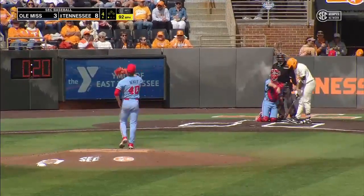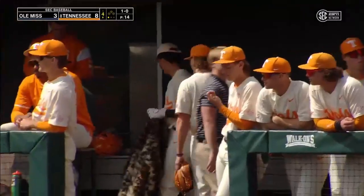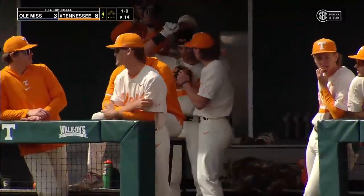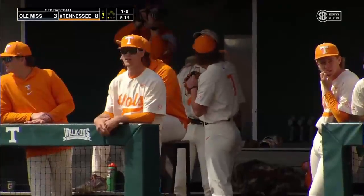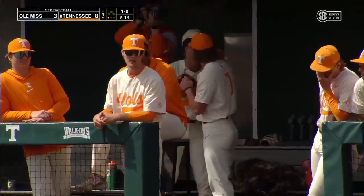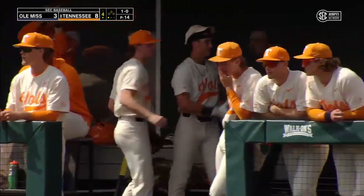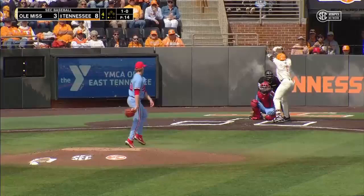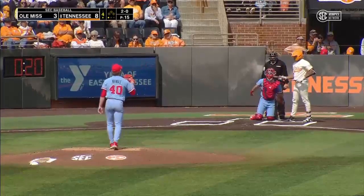Pitch misses to Christian Moore. So 10 home runs on the weekend for Tennessee. Remember, they hit 5 on Friday, only 1 yesterday. They slacked off, and they've hit 4 more now in 3 1/3 innings of work here today. Christian Moore has accounted for 3 of those home runs over the weekends.